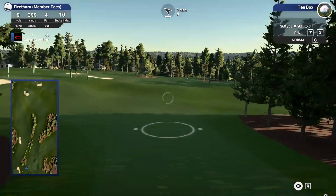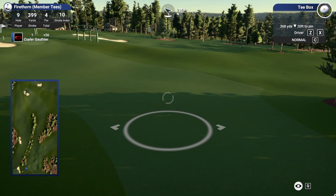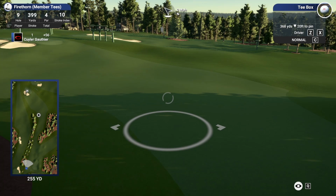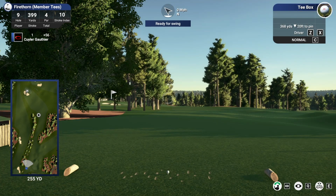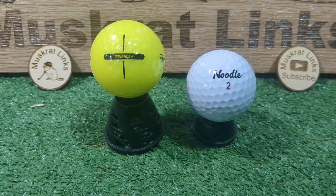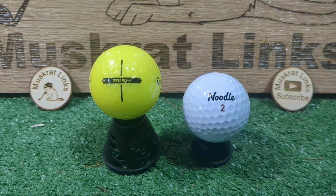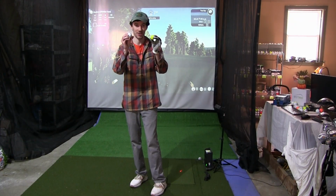399 yard par 4 up here next. A little bit of a dog leg left, but plenty of room to go into here. So we got some space we can hit into. 256 carry to there. We'll probably go right about there. That seems good. This one's going to be the battle of the big upsets from the first round. We've got everyone's favorite Noodle versus the TaylorMade Distance Plus. Who is going to move on? At least we got one underdog moving on, that's for sure.